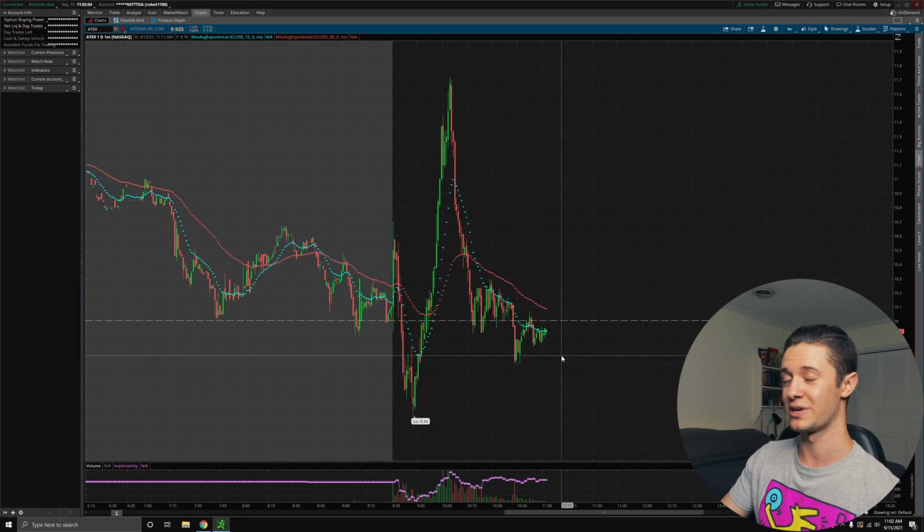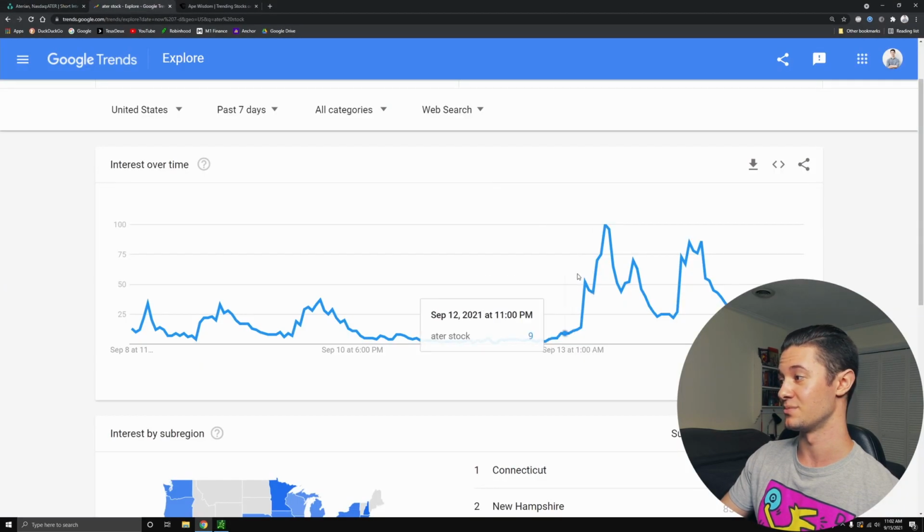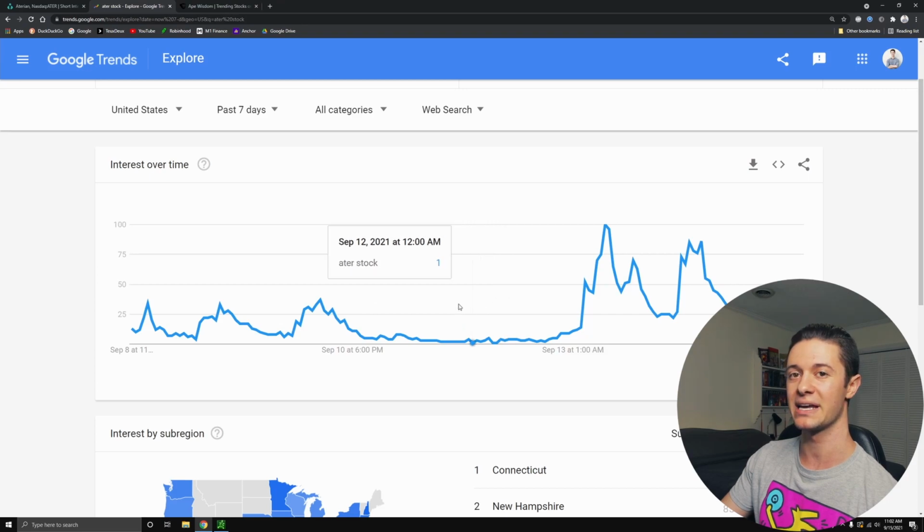And if I do want to re-enter this trade, I'm going to need to see a couple of things. One, I'm going to want to see a lot of volume on the stock, and potentially I'm going to want to see a lot more interest in this stock on Google Trends and Wall Street Bets. Now, you can see the past couple of days it's gotten quite a bit of attention, and today that's kind of fading away. So that's not the most inspiring thing to see with a stock that we're hoping to get a short squeeze on, especially a small market cap like this where it's unlikely big whales will be coming in.